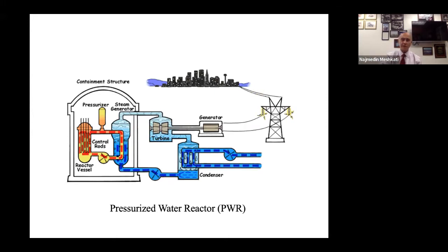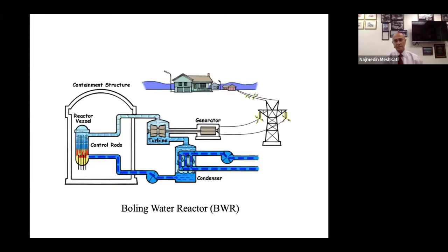There is another type of water reactor, the type in Fukushima, which is called a boiling water reactor. This is that boiling water reactor that you see. In the case of a boiling water reactor, there is no primary loop and secondary loop. It's only one loop, as you see. The water goes around the reactor vessel. There is no heat exchanger, no pressurizer, as you saw in the other animation. By the way, these animations are made by the US Nuclear Regulatory Commission.